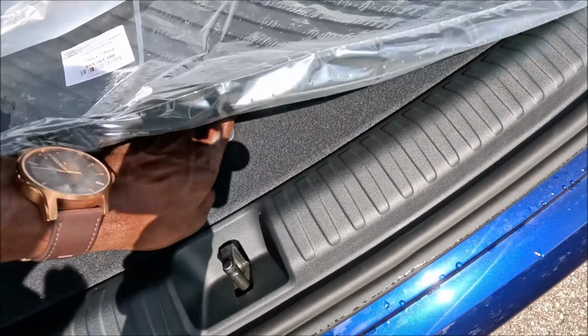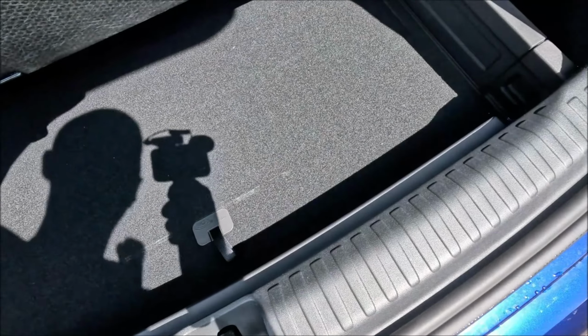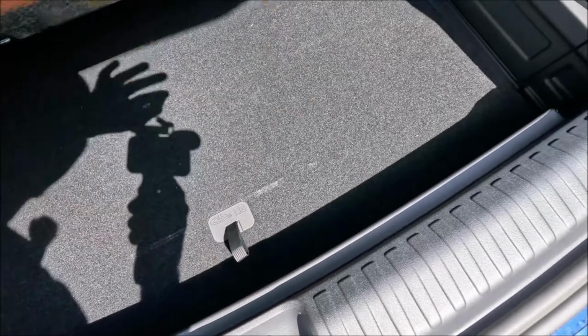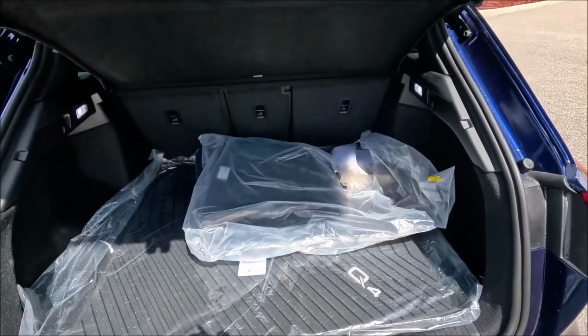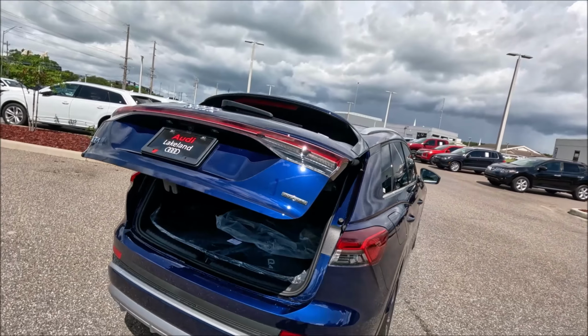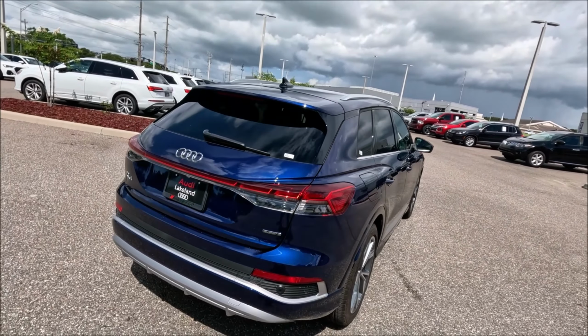Lift this up, we do have a false floor. Right underneath that, well, there's another false floor, which has our pocket down there as well. So you got a couple different ways to stow things. And then one touch close, one touch lock. This is a good place to be when it comes to power tailgate and cargo of the Q4 e-Tron 55.